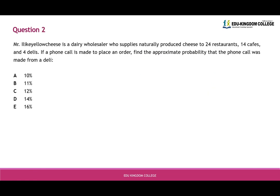Question 2. Mr. I Like Yellow Cheese is a dairy wholesaler who supplies naturally produced cheese to 24 restaurants, 14 cafes, and 4 delis. And if a phone call is made to place an order, find the approximate probability that a phone call is made from a deli. So we have 24 restaurants, 14 cafes, and 4 delis. We can see what the total is. That will be 42. So the probability that was made from a deli will be 4 out of the 42, and we want to find that out of 100%.